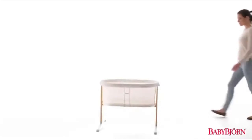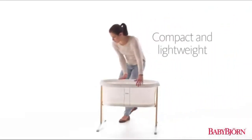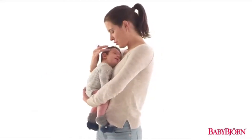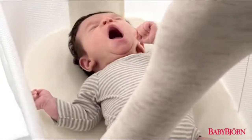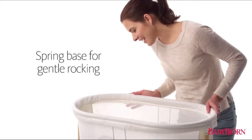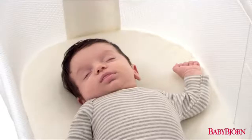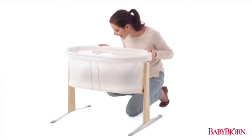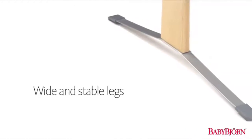The BABYBJORN Cradle is compact and lightweight, so you can easily move your little one from the nursery to the kitchen or wherever you need to be. Designed in close consultation and recommended by top pediatricians, the BABYBJORN Cradle is easy to rock with your hand or foot, but also turns your newborn's own movements into gentle rocking, which helps your little one relax and fall asleep. The sturdy design features a safe and stable platform that also protects the floor.